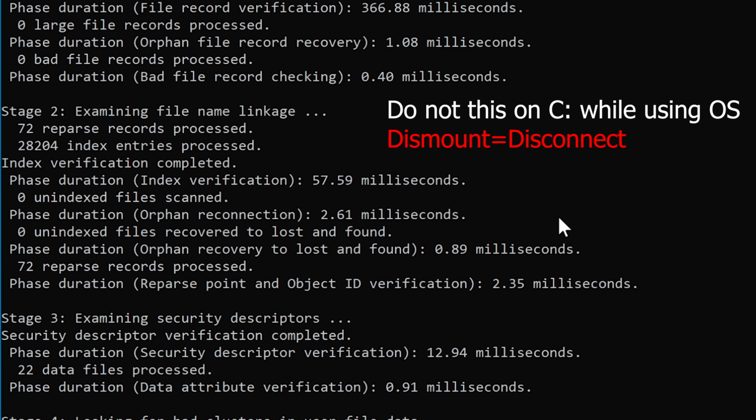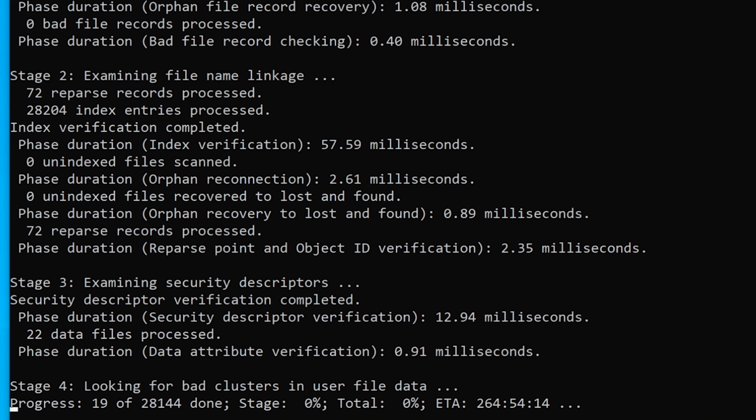Yes? All right, cool. So it dismounted. It means it basically disconnected it from the operating system. That's what that did. And now it's looking for bad clusters, bad blocks, bad sectors, clusters. Kind of the same thing. So that's what it's doing right now. It's scanning our F.